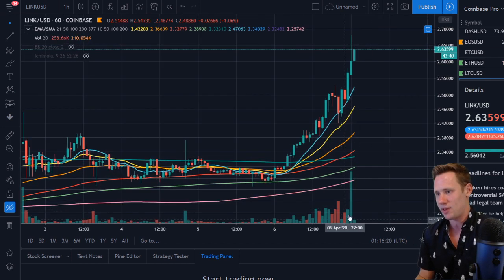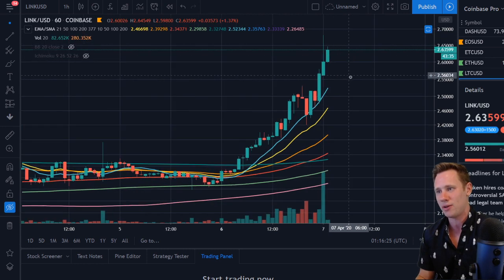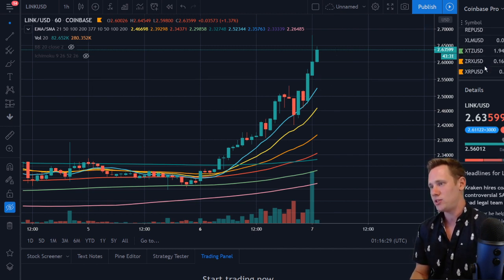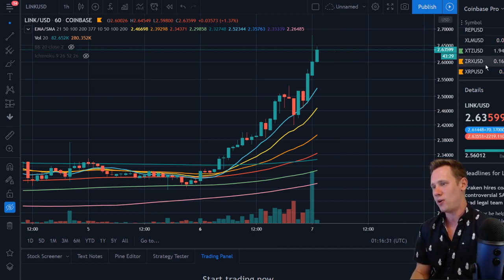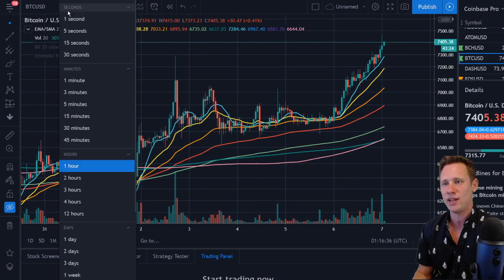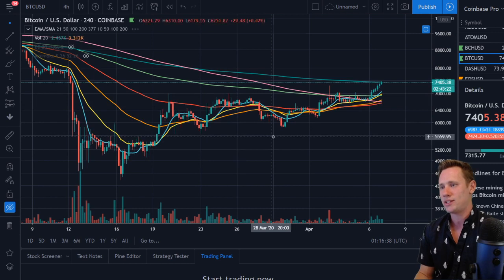So look at that. That is a pretty large single 1 hour candle and wick, but we just keep pushing. I don't know, man. When Bitcoin is bullish, it's wise to get out of its way. 7,400. And Bitcoin likes to be bullish when no one expects it to be bullish.